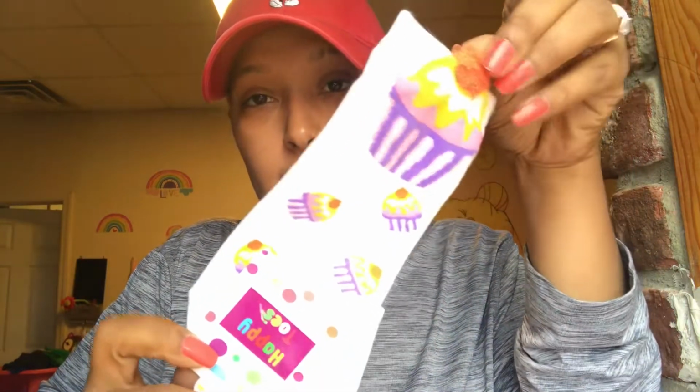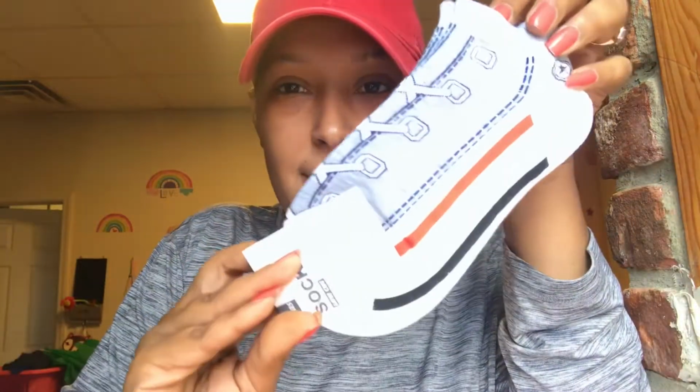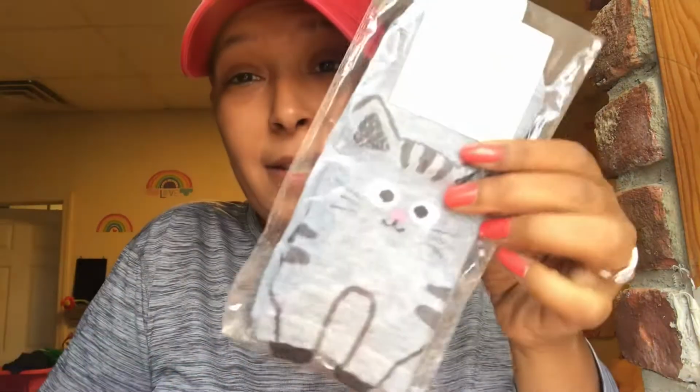These are for my husband. So cute. Look at these cupcake ones. These remind me of the pom-pom socks from back in the day. These are cute. They look like sneakers. My favorites are the cats though. Like, come on, they look like my Poppy, who is right there asleep. And these, I thought these were really, really cute. Oh my goodness, I'm so happy, now I ain't gotta buy socks. I know. Let's see what else is in the bag.